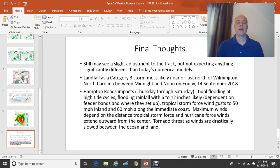2018. Now, as far as Hampton Roads impact, Southeast Virginia, we're expecting those impacts to begin Thursday, lasting through Saturday. We're expecting tidal flooding at high tide cycles. It could be as high as 6 to 7 feet above normal, the tidal flooding, the level of the water.